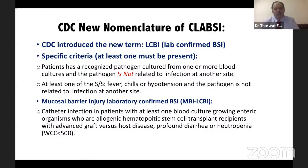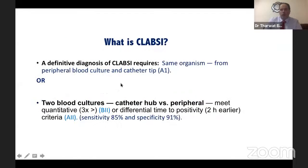And LCBI 2 is when you have at least one of the symptoms or signs of chills, hypotension, or fever. And of course, you should have the pathogen, which is not related to infection at another site. They also introduced the MBI, mucosal barrier injury lab-confirmed bloodstream infection, which is basically for patients who are severely immunocompromised, severely neutropenic, or post-transplant recipients because of mucosal barrier injury.